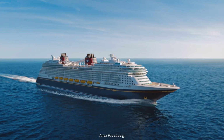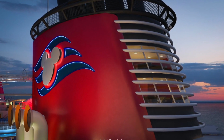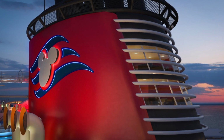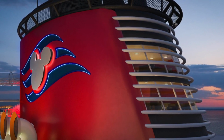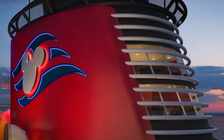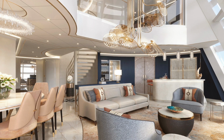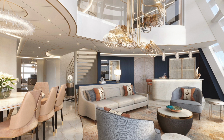Now, after our last video discussed the numerous staterooms aboard the Disney Wish, there was one stateroom that was left off the initial video and released at a later date by Disney Cruise Line, and that is the Tower Suite. Situated in the forward funnel of the Disney Wish, this first of its kind accommodation is the height of luxury. I said in my last video that the Royal Suite was the height of luxury. Well, this one towers, get it? Above to an even higher level.